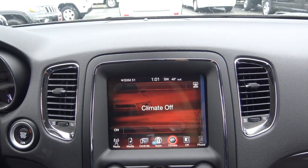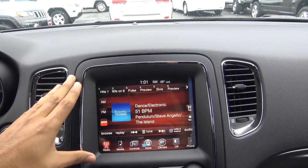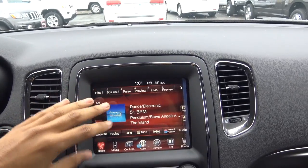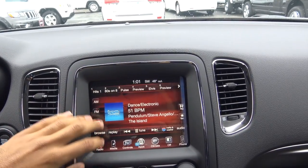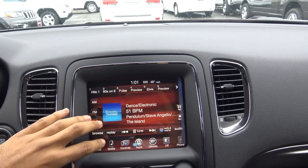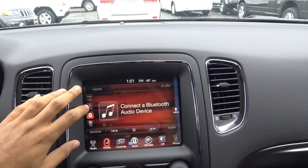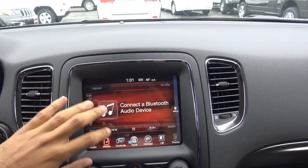Now, coming to the infotainment system and the main head unit, this is the Uconnect interface. We've seen this head unit many times here before. Very responsive, but this isn't their newest head unit available. This is a little bit older, but your different audio sources do include all of the norm: AM, FM, XM satellite radio, external media devices like your USB charging port, auxiliary input, SD card slot, and Bluetooth.